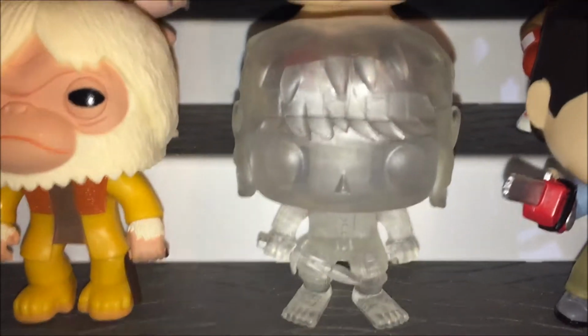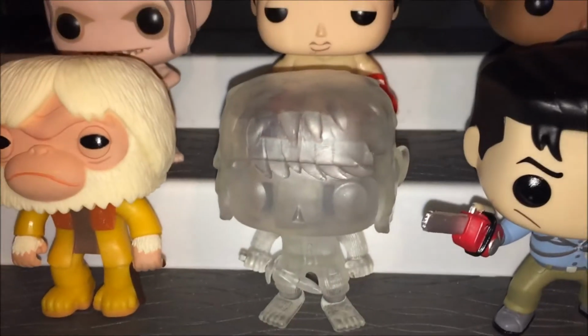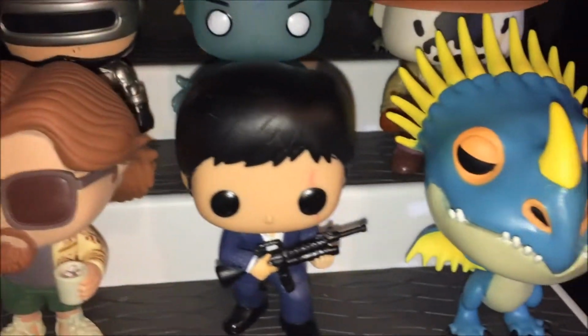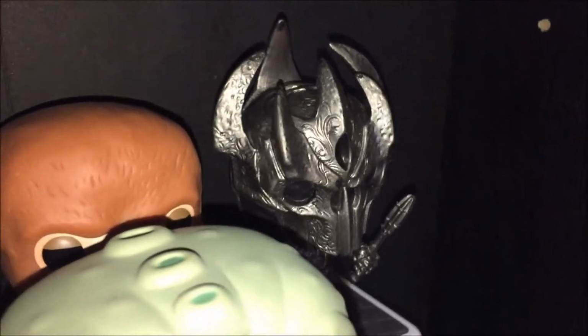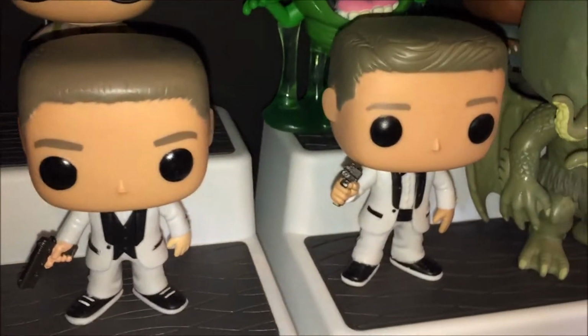Then we get into a couple more random ones. That one right there is Invisible Bilbo from The Hobbit. A lot of people ask me what that one is because when they're looking at my videos, it's hard to tell. A couple more movies, and then movies ends up with the Ghostbusters. And there's Sauron on the end from The Lord of the Rings. And a couple of the newer ones from The Matrix, Penguins, 21 Jump Street.